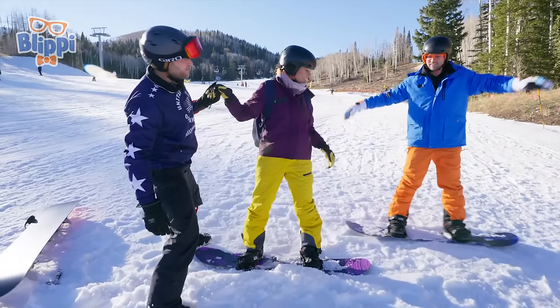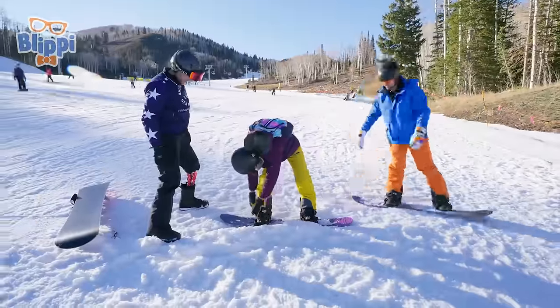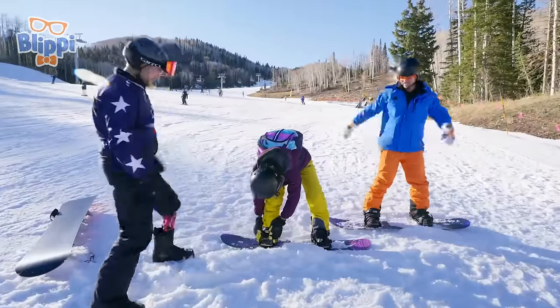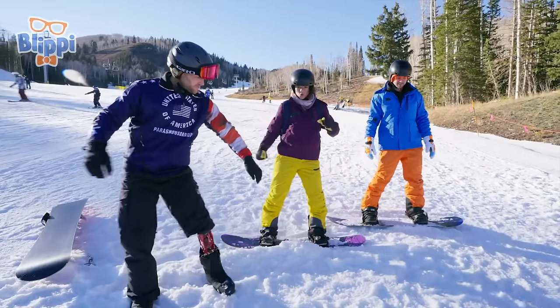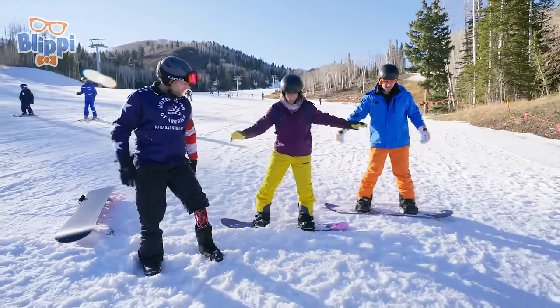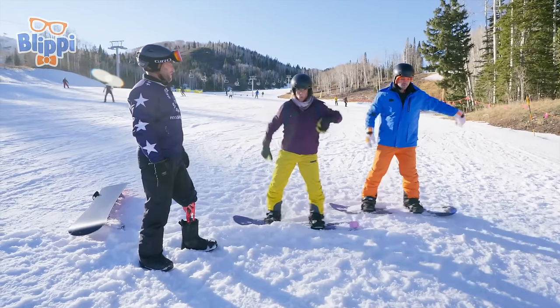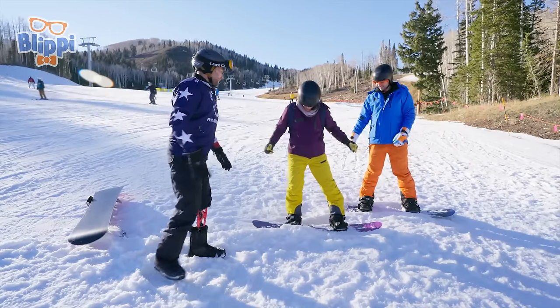How you doing over there, Blippi? You're ready to rock and roll, aren't you? I'm ready. So then I want you to do that same scooch back and forth. Little scooch, scooch, scooch. Ooh, it's like I'm dancing. A little more, a little faster. Yeah, I think she's gonna do great. Yeah, you are. Wow, I tell you what, fun.